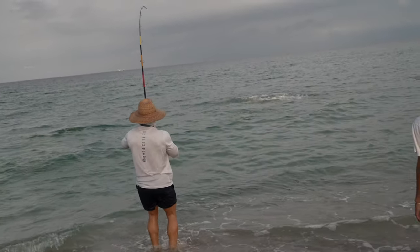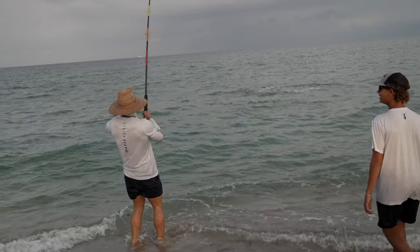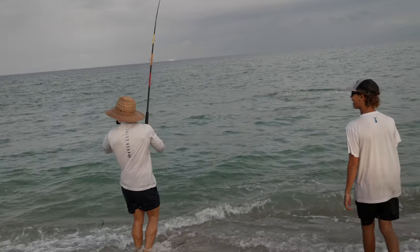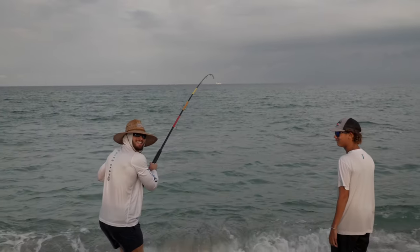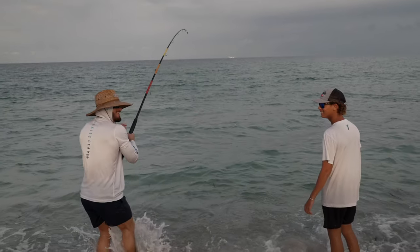Alright. Working him in. He just took an epic, sick jump. That fish could only get about a quarter of the way out of the water with how big he is. What'd you say, Kai? Let me know when you're ready for me to grab. I think it's gonna be a minute.